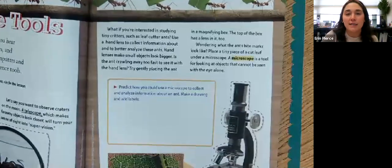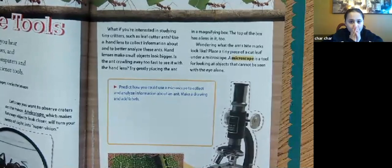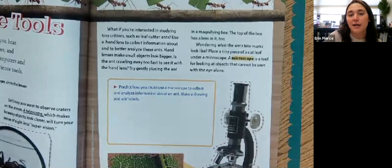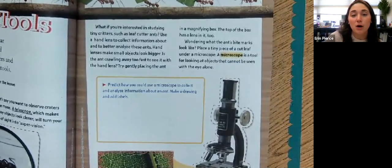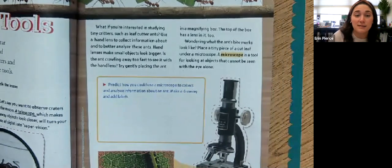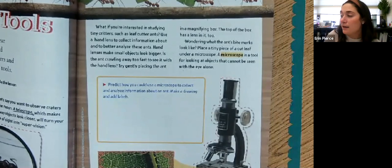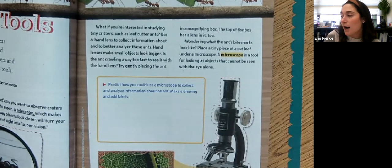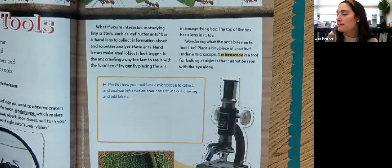When you are interested in studying tiny critters, such as leafcutter ants, use a hand lens to collect information and to better analyze these ants. Hand lenses make small objects look bigger. Is the ant crawling away too fast to see it with the hand lens? Try gently placing the ant in a magnifying box. The top of the box has a lens in it too. Wondering what the ant's bite marks look like? Place a tiny piece of cut leaf under a microscope.